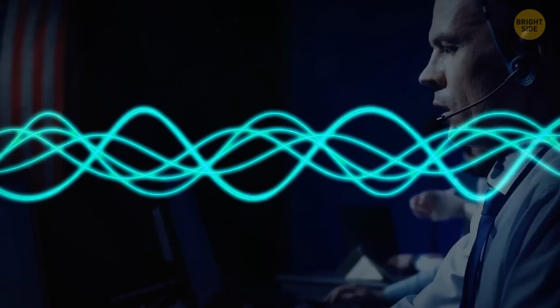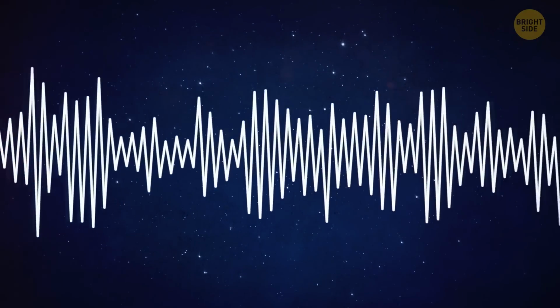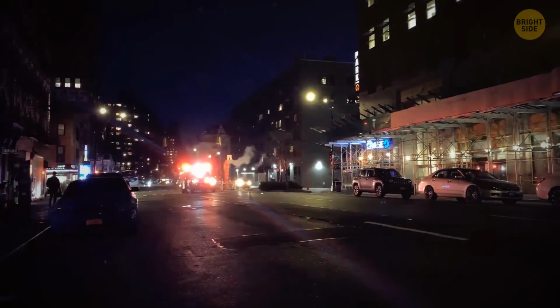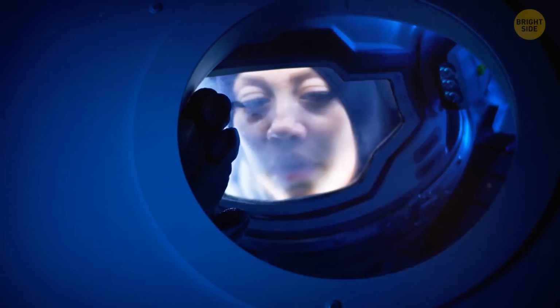NASA can convert plasma waves, radio waves, and magnetic fields into audio tracks and listen to what's happening in space. They record all kinds of intriguing sounds, from beeps to ambulance-like howls. At the same time, space itself is an eerily silent place. There are some sound waves and vibrations, but people can't perceive them.